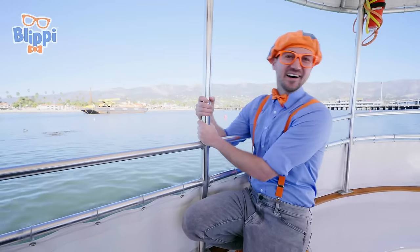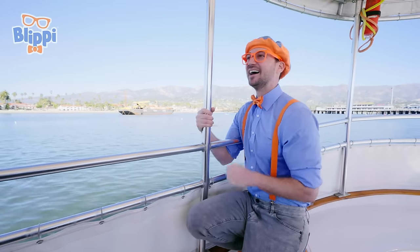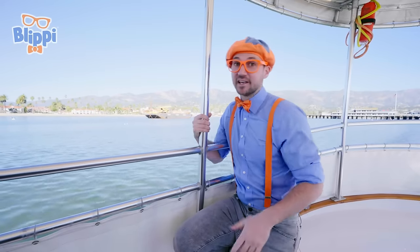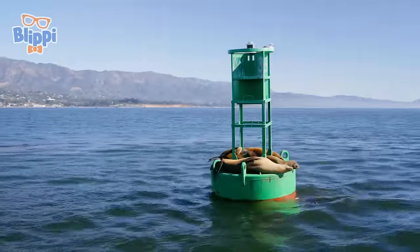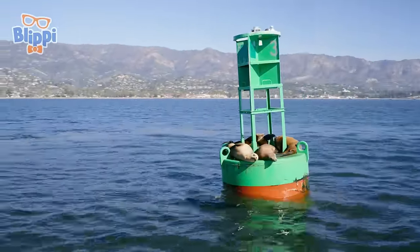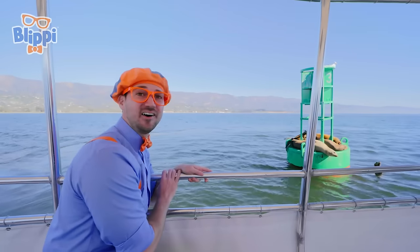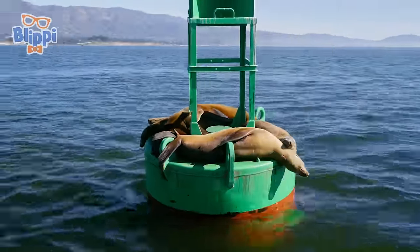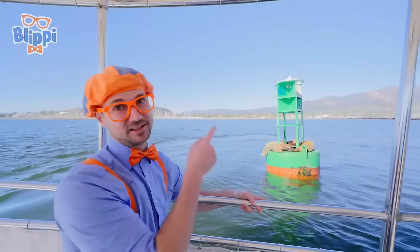Whoa, what a fun day this has been. Hasn't it been fun? Yeah, I love boats. Hey, and if you're wondering why I'm not wearing a life jacket, it's because this is a Coast Guard certified boat. Yeah, and I'm older than the age requirement. Whoa, check it out. Oh, those are sea lions. Hello, sea lions. Hey, it's me, Blippi. Wow, they look so relaxed, just hanging out on that green buoy. That's a lot of sleeping.